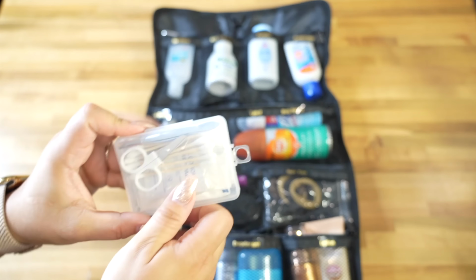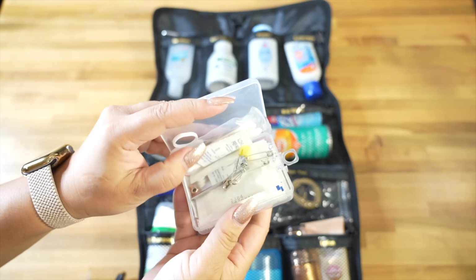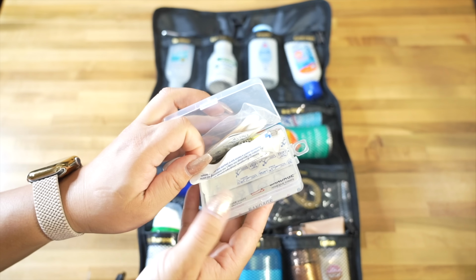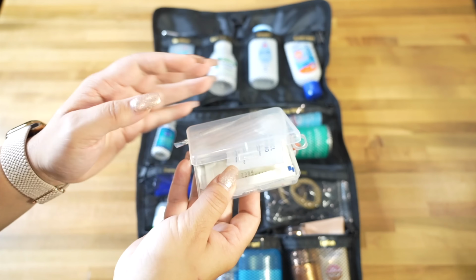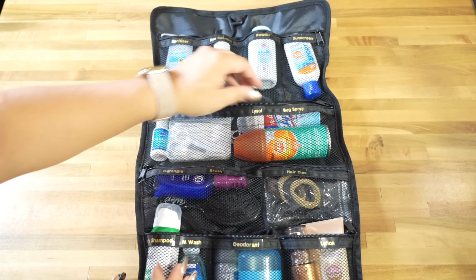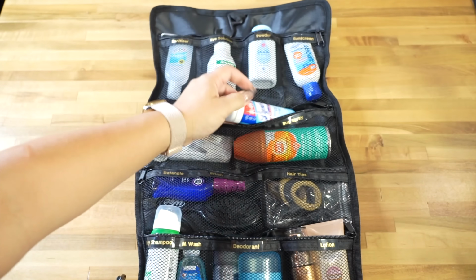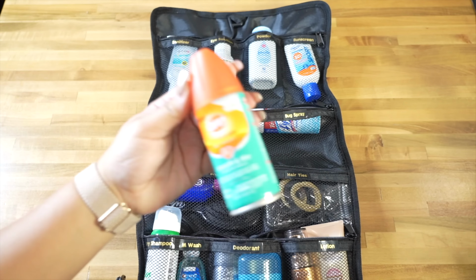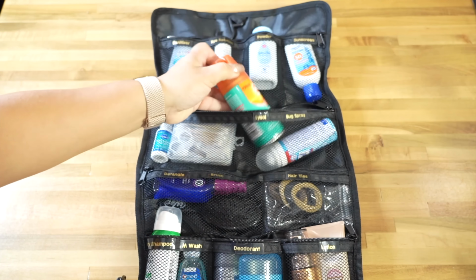This one's just from the Dollar Tree, nothing special, but there is a little pair of scissors, Q-tips, and there's some regular bandages in here for regular boo-boos and some medium-sized ones, just in case somebody gets a little minor scrape. That goes in here. Then we have Lysol spray, so you can spray things down. Then we have some Off, which I feel like is so important to have.